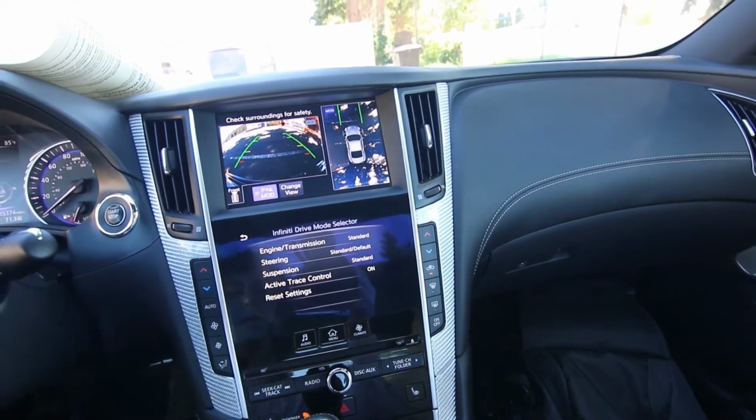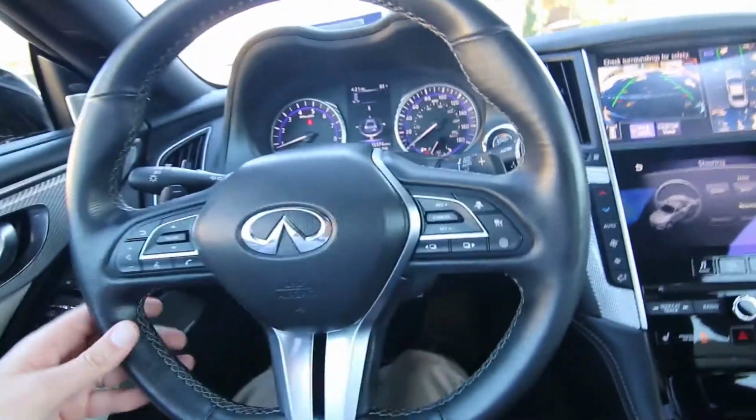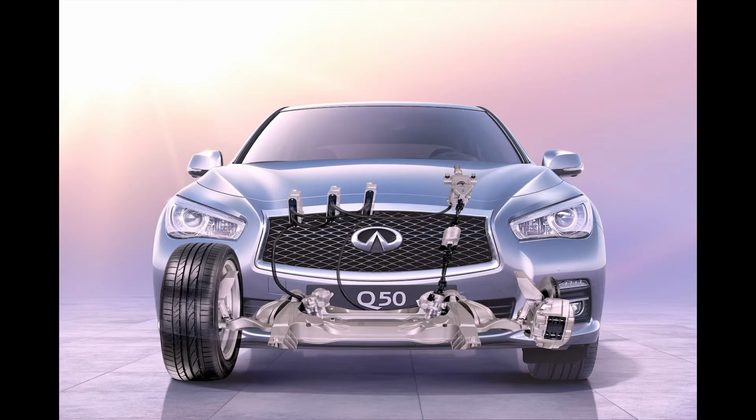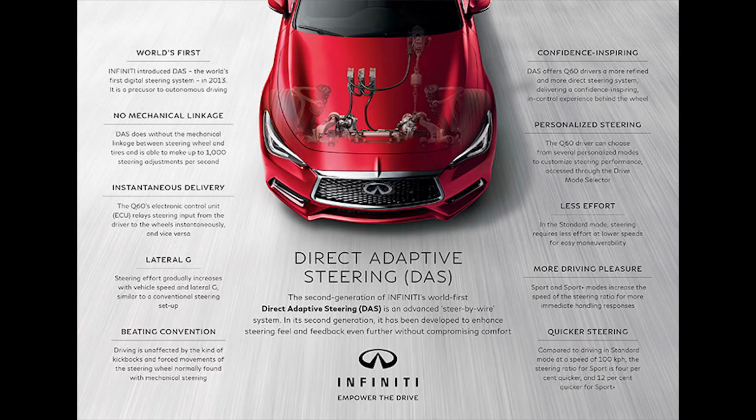Then we have the steering. So let's talk about the direct adaptive steering. Infiniti loves to be a pioneer of technology. One of the first overhead cameras, one of the first variable compression engines. Lots and lots of firsts. This one, Infiniti was the first and still is one of the only companies, I don't know if there's any other ones yet, that has a drive-by-wire steering.